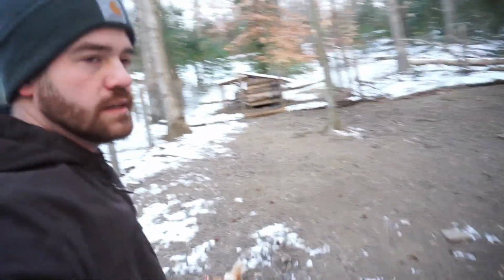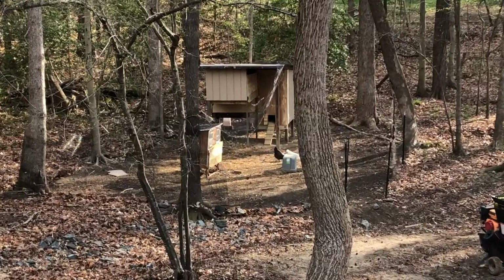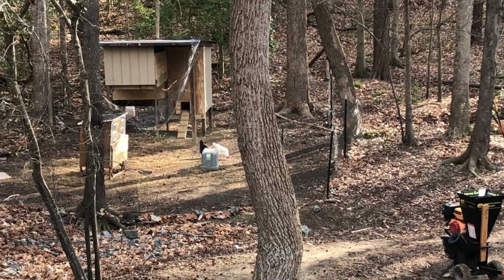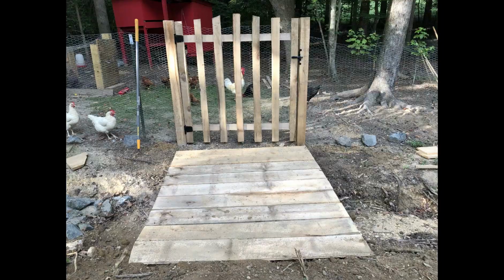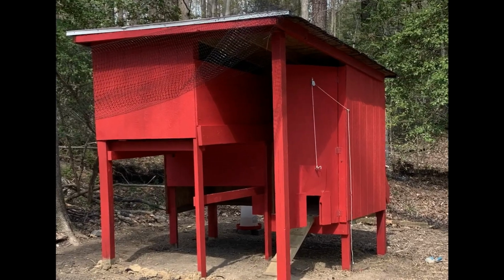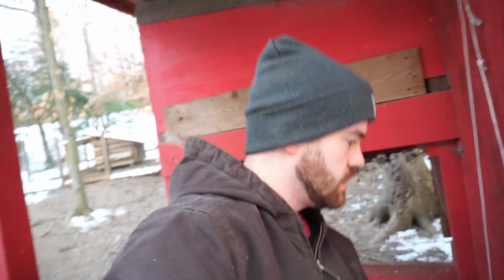So this over here is our main flock. This coop was partially here, and what I did is I finished it off for now, but we're gonna be redoing all of this year. I'm gonna be building chick stalls and all that good jazz, because I'd like to start moving the chickens around and not keep them in a static pen.